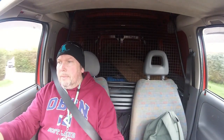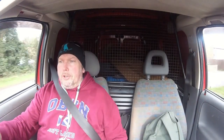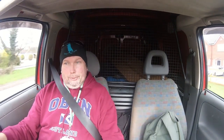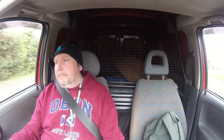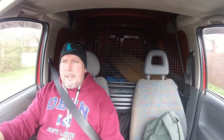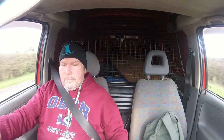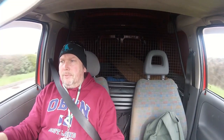Well, I have cleaned the back out a little bit because the plan today, my mission, is to load Phyllis, the Suzuki, into the back of the van. I've put some straps in the back, and the idea is to bring Phyllis back home because it's just easier to work on her, and I can get her up on the bench, and obviously the lighting and everything's better for filming.